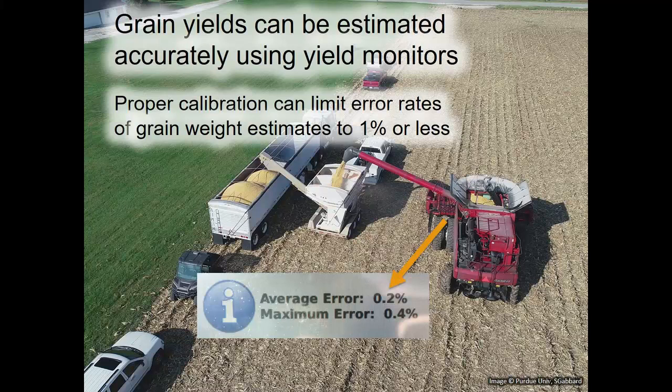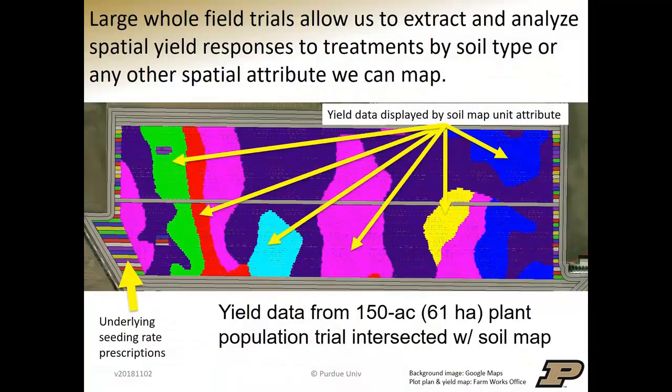And so we do get a little anal about calibrating that monitor before we start harvesting the plots, and that sometimes creates some logistical headaches because you either need a decent weigh wagon or a grain cart with scales or a nearby enough farm scales to do the job. But once it's calibrated and dialed in, I am perfectly confident of the accuracy of the data that we're getting off these field scale trials. As I mentioned, these large fields have all sorts of natural variability, and that allows us to extract and look at the differences in yield response by each of the areas in the field, so that maybe we can decide if variable rate seeding is appropriate or whatever.